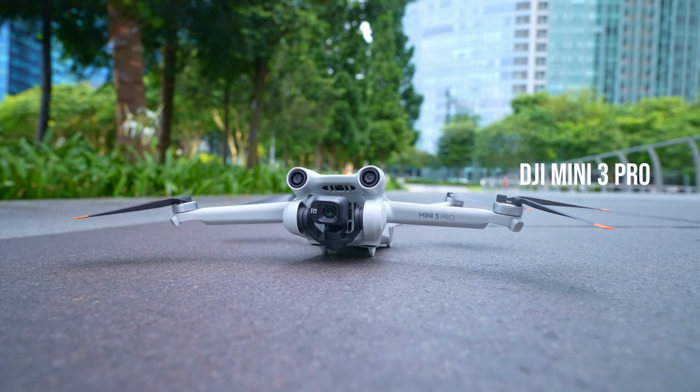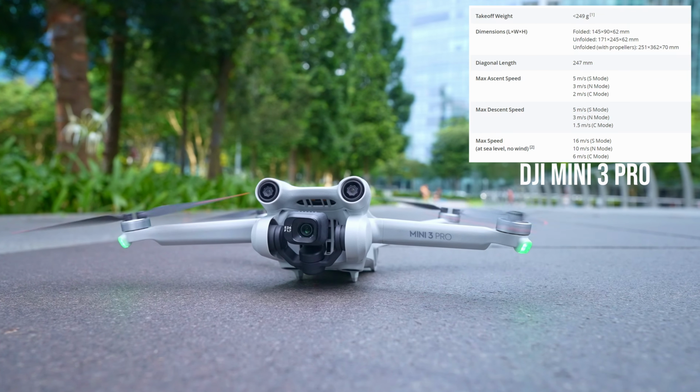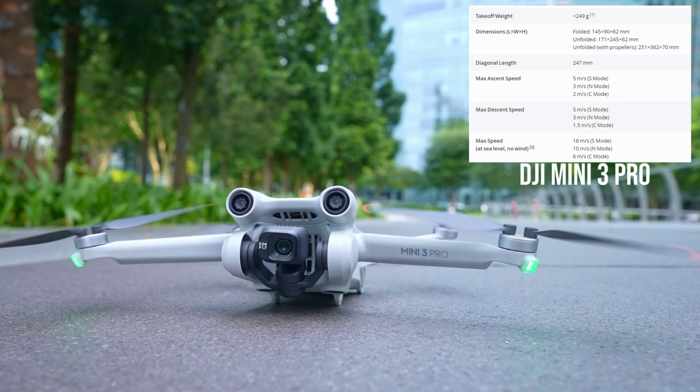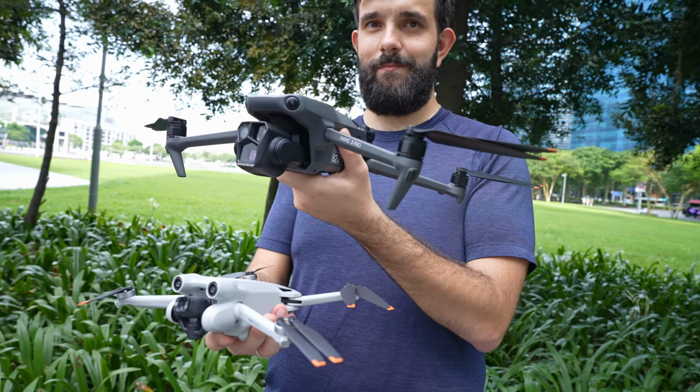With its standard setup, the DJI Mini 3 Pro weighs in just at 249 grams, making it a great drone to carry around and use in more places due to fewer regulatory restrictions. Its compact size also means it's portable and easy to bring along.